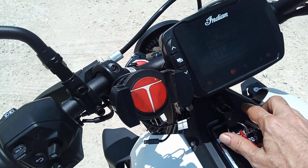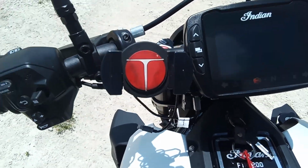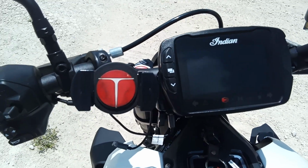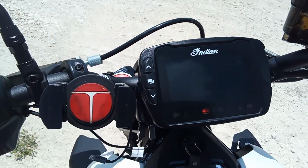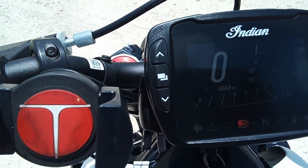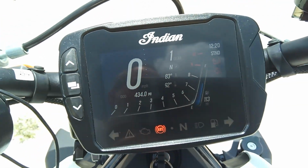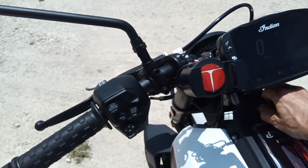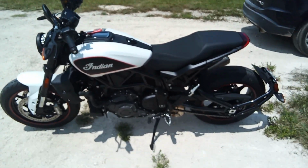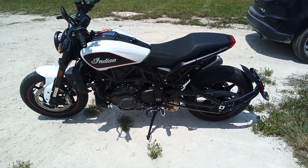Just try to get the TFT to come up, see if we can see the mileage on it. It does take a minute, but it's not a deal breaker to me for what I got. So as you can see, you should be able to see 434 miles on it in two days. I buy a bike to ride, not to look at, though I do like the looks of this bike. This is a very sexy bike to me.